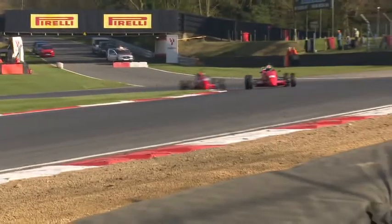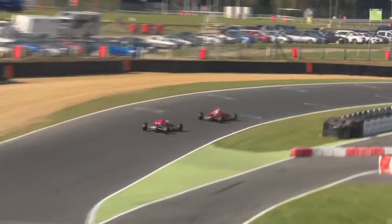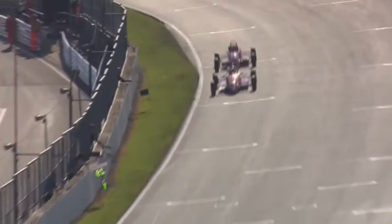It's still Luke Williams in the Furman chassis, the brand new Furman chassis that was brought in last year, has had a whole year of development, and it's really satisfying to see it up at the front of the field. But he's coming under massive pressure now from Neil McLennan, who has dropped the cars behind him and is really giving Williams some headaches here. Onto the pit straight to start the final lap.